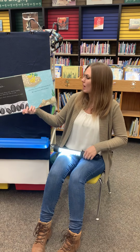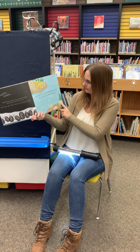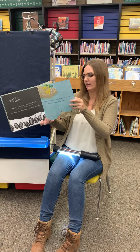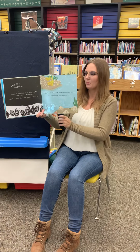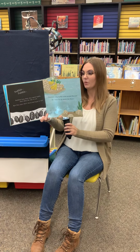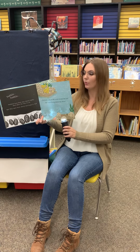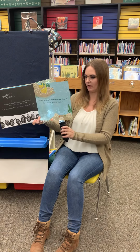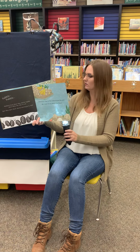Creatures cling to the rocks around the pool. Who could live in shells like these? Let's see. Barnacles come to life in the water. They reach out their feathery legs to wave tiny pieces of food into their mouth. I didn't know that's what barnacles looked like when the water came in. Ooh.